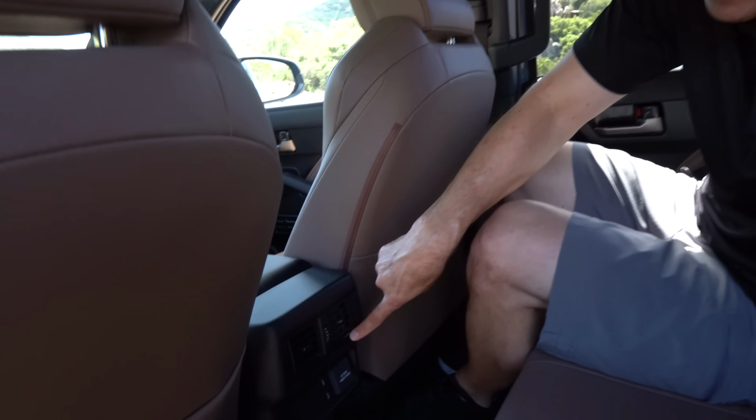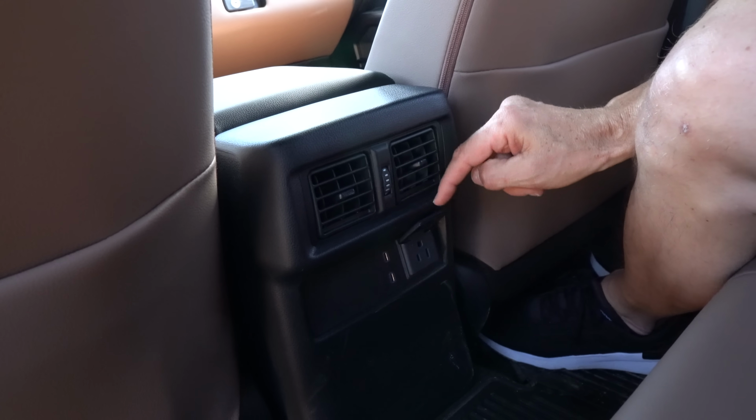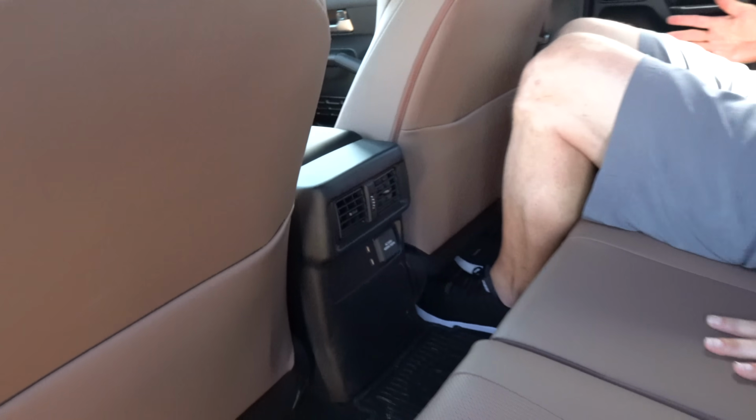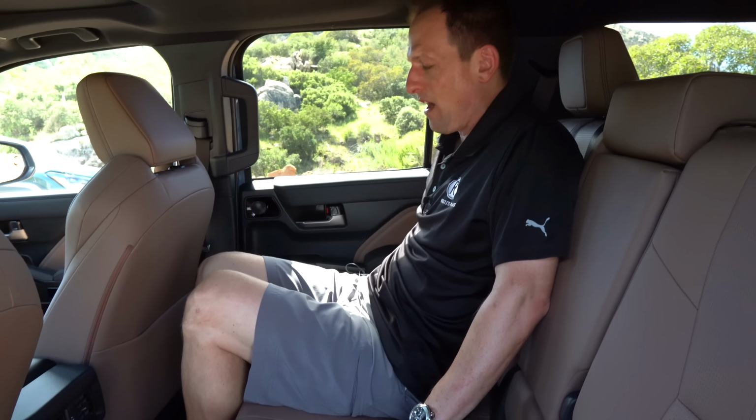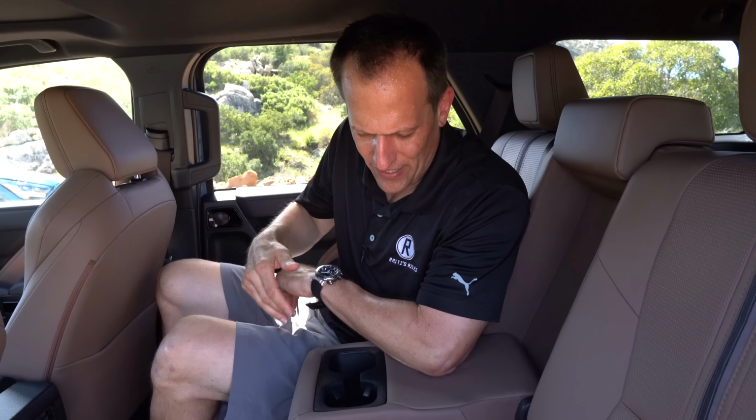You do have your rear AC vents, 2 USB-Cs, and look at that, a home power source in the back seat. Seats are comfy, just like up front, but you know what? You could get a little bit more comfortable because they recline a little bit. And then super soft on the armrest with 2 cup holders. But let's get to the cargo area and see what we could stuff in this new 4Runner.